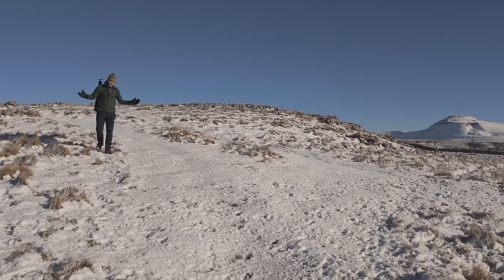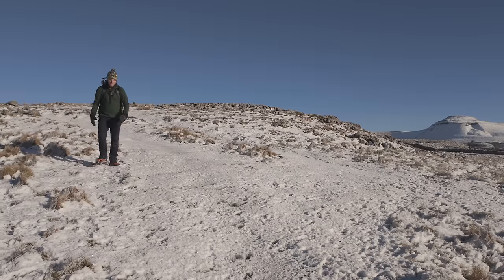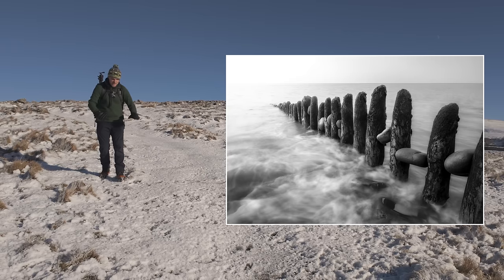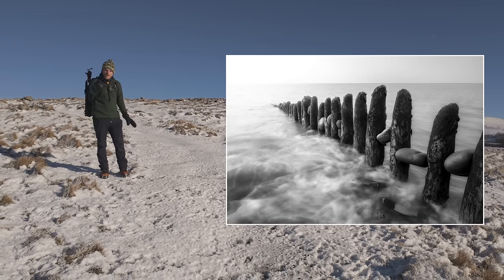Now, when I'm talking about long exposures in this sense, of course, I'm not talking about movement in the clouds because we don't have any. I'm talking about movement in water more than anything. So think about being on the coast, smoothing out waves, or being beside a lake and smoothing out all of the ripples, or even a waterfall, you know, something like that.